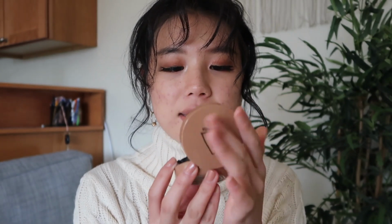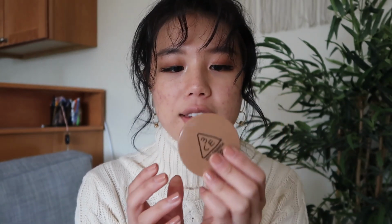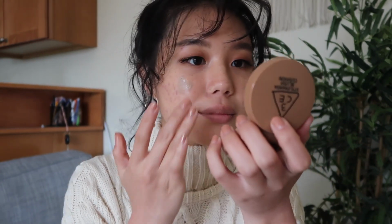I'm gonna move on to blush, and I have this 3CE blush cushion, and this is in the color Soft Brown. So what I do is I just kind of lightly press my fingers into the sponge to get some product, and then I just dot it on the apples of my cheeks and blend it in. So sadly, this brown is not brown enough for my skin, like it's really light. So I'm gonna be taking a different product, and I'm just going to try and create that brown blush look.